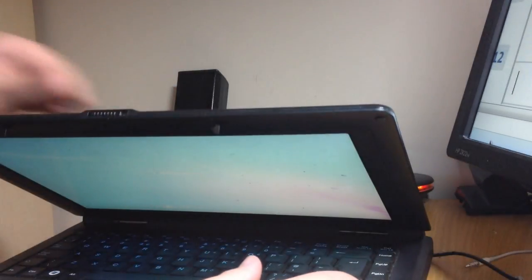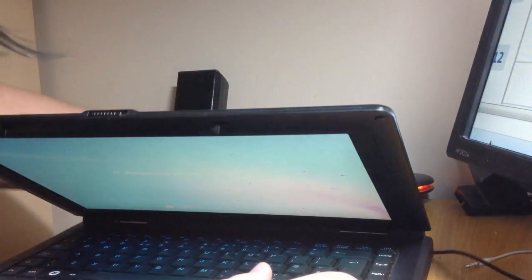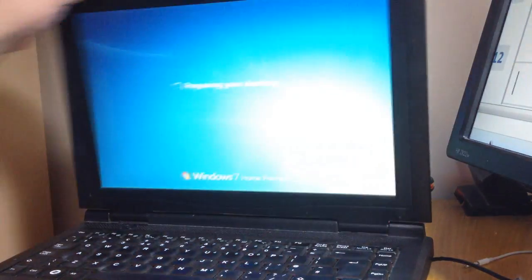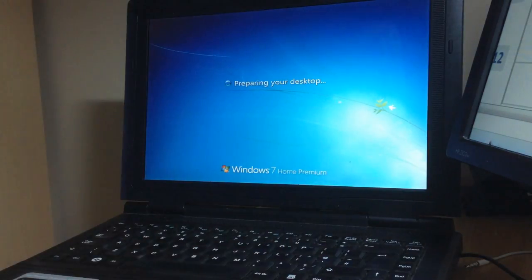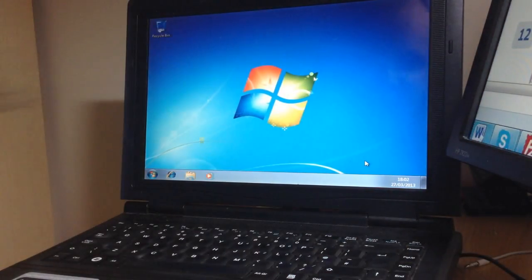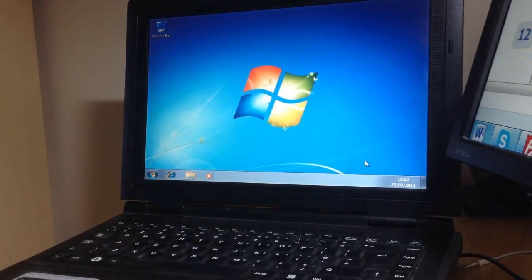Now, naturally, I have no wireless drivers. Great. But that's not necessarily a problem. I should be able to find some somewhere for this card. And even better, it's found a LAN card, so I can just plug in a dirty grey Ethernet cable now, and then hopefully connect this machine up to the internet. And the good thing about Windows 7 is it's actually quite easy to get a hold of drivers.